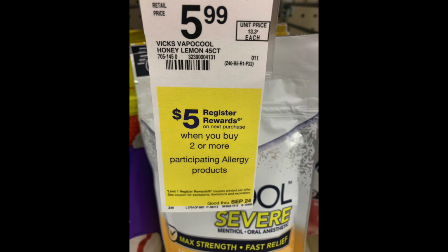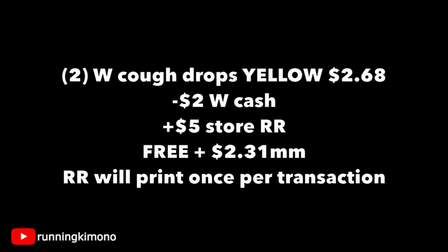So I know it's been printing even yesterday. People were scoring this like crazy. Lots of content makers are talking about this little dealio. But just, it's a good deal. I didn't go too overboard on this. I just got enough because we do go through quite a few cough drops in this house. Grabbing 2 of the bags, and I went with sugar-free.